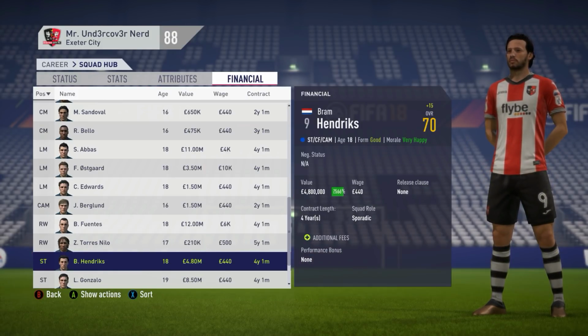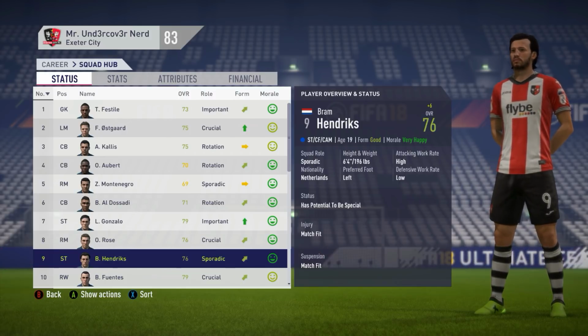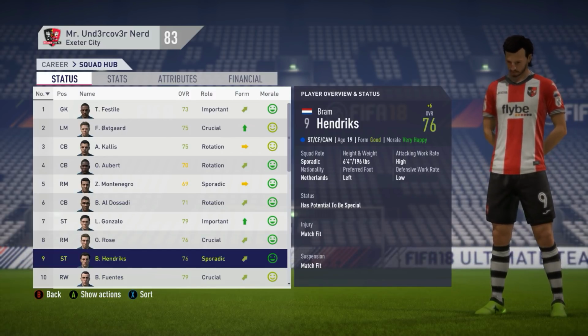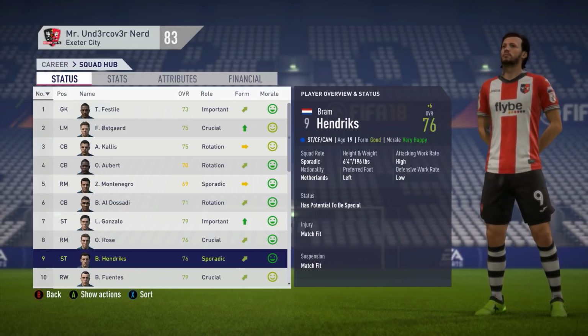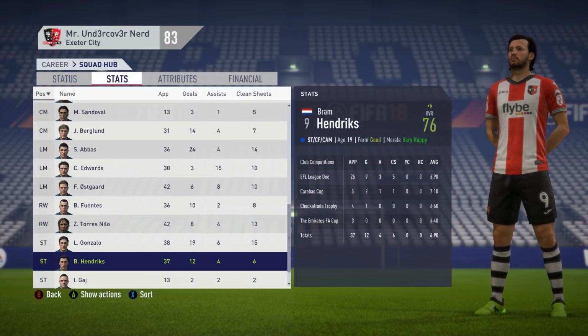He was worth 4.8 million and he was on a 4-year contract. Let's have a look at how Hendricks looks 1 year on. And here he is then, he is now a 76. He's gone up by 6. Looking at his appearance then, he hasn't changed too much. I think a change of boots and his hair's slightly longer, but he's still the same old Hendricks. He played a total of 37 games and had an average rating of 6.9, so very nice indeed.